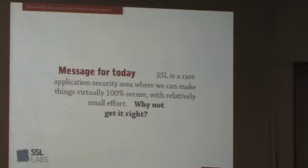I think that SSL presents a very rare opportunity in the security space where things can be done almost 100% securely. In most cases, it will take you a very brief period of time to actually go and fix these things. And I'm saying, why not get this one thing right?